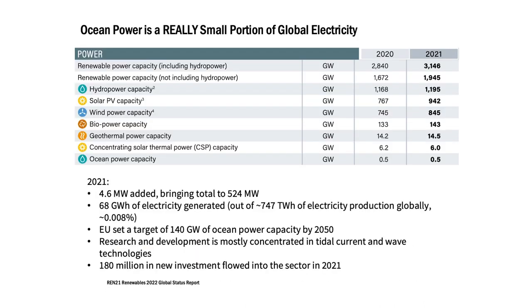So this is what it looks like when we're comparing it to our other renewable energy resources in terms of the production of global electricity, or the installed capacity in this case. You can see ocean installed capacity is like half a gigawatt compared to some of our other renewable energy resources. Very, very small. In 2021, it did grow, but not by much. And like I said, it doesn't grow every year. It depends on whether things are being added or taken out, to see how they're actually adapting to that ocean environment, how they're surviving.